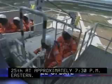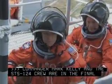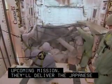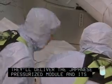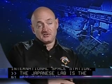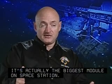Commander Mark Kelly and the STS-124 crew are in the final stage of training for their upcoming mission. They'll deliver the Japanese pressurized module and its robotic arm system to the International Space Station. Well, the Japanese lab is the biggest laboratory. It's actually the biggest module on Space Station. It's pretty heavy. It's 32,000 pounds.